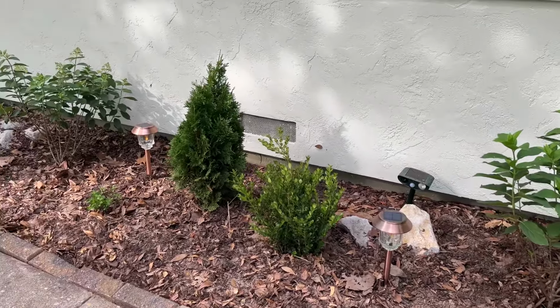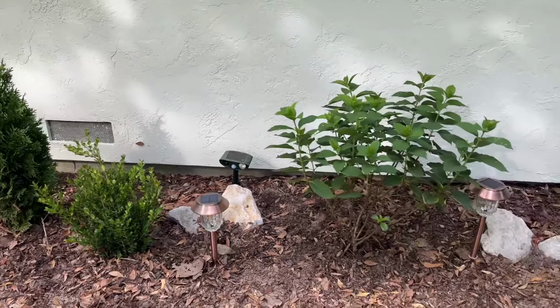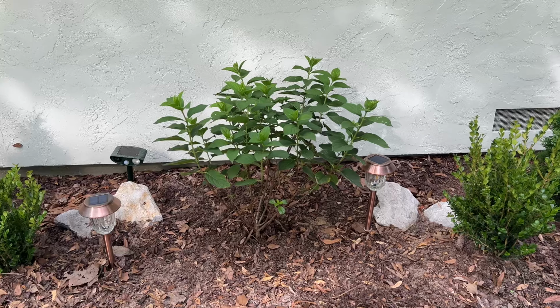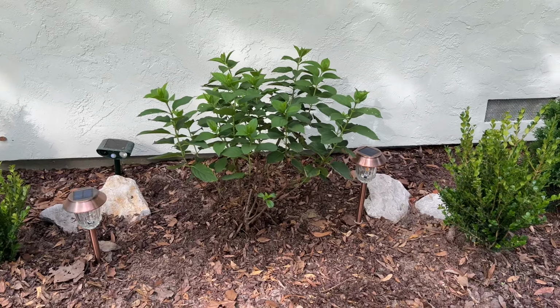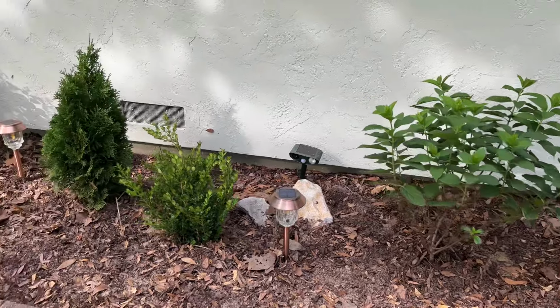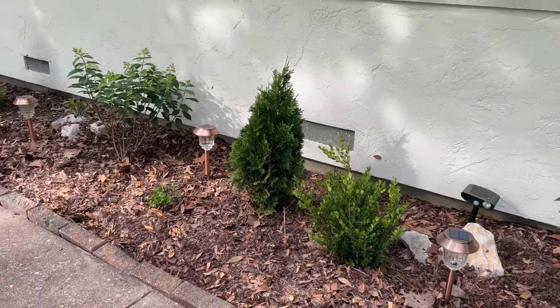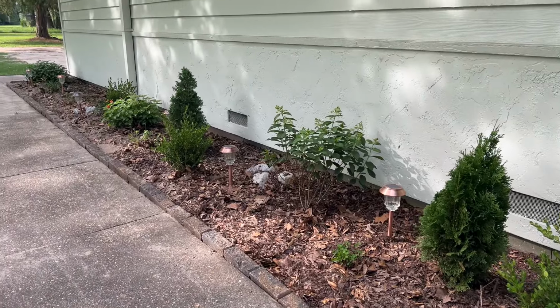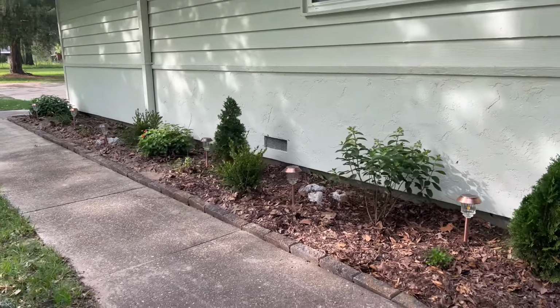And I am going to do a soaker hose in there because they say, just to let y'all know, you're not supposed to water hydrangeas from the top. You're supposed to water them from the bottom. So I need to get out here and water them again. But I'll bring y'all back out here after it's dark and let y'all see.